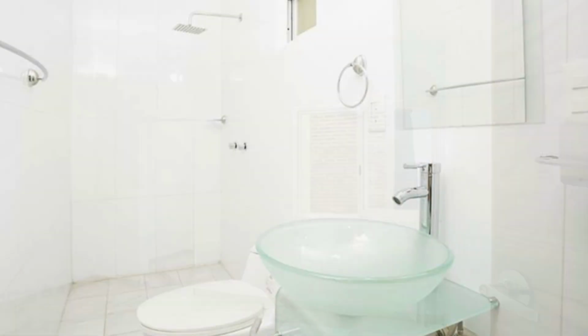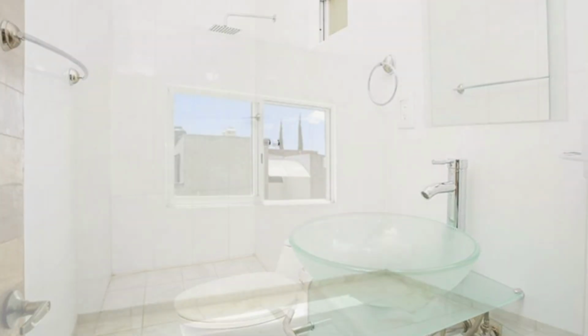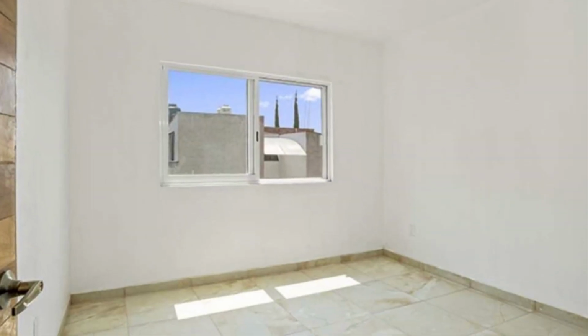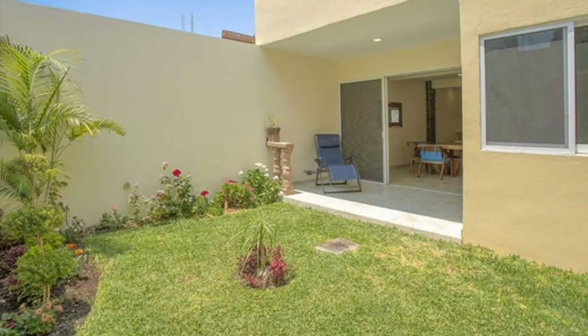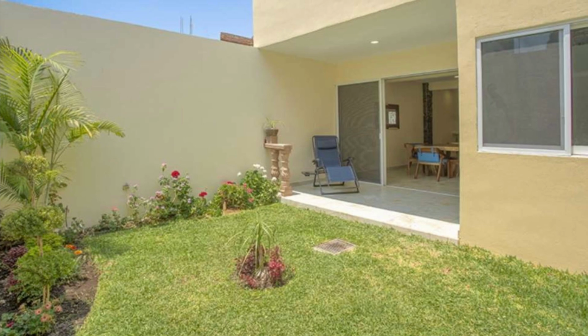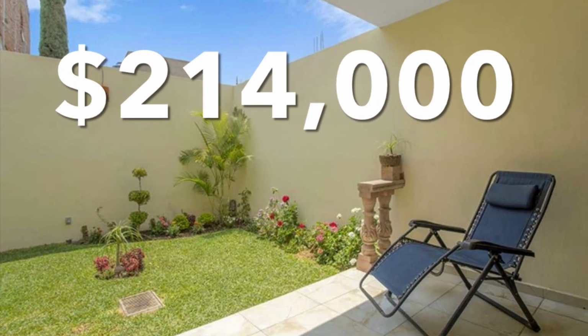But it has a small backyard area, but it's not large enough to really have a substantial garden. You could use pots with vegetables and herbs in that. But for $214,000, this is a real steal.